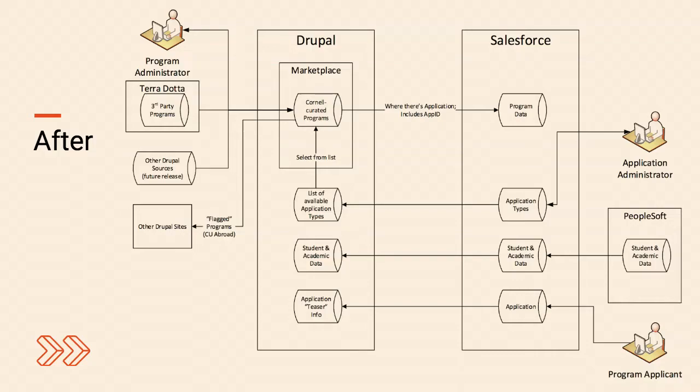So again, the program administrators live in Drupal, and they have all the information they need there. They have a heads-up display for their students. They can keep track of all the programs they have running, all the students who are applying or in process of applying, follow up and make sure the students have everything they need, make sure they're on track for their deadlines. And then, of course, last but not least, the applicants themselves.